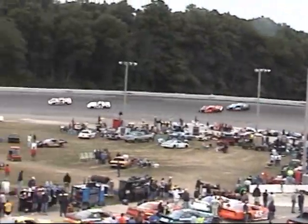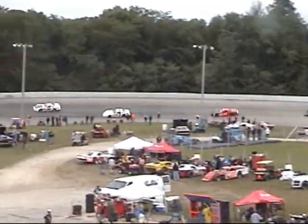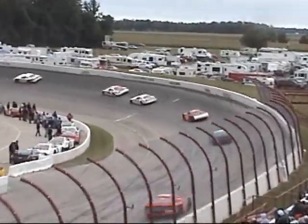Bobby Sibla just able to clear now the 46 of Richardson. 15 laps in, 35 to go this time for Keith Sturkowitz. Great 2011 season for Sturkowitz so far.